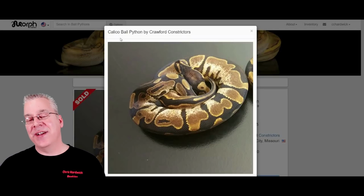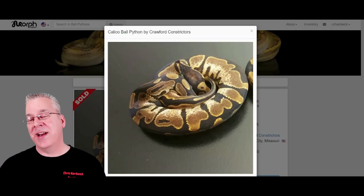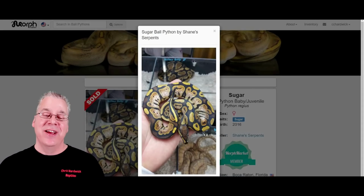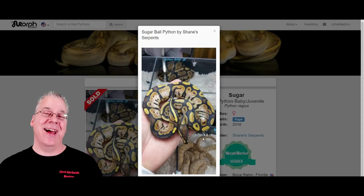And essentially what Calico does is it brings up a lot of the white on the sides of the snakes. And there's different degrees of Calico. There's different lines. Some of them just have a little bit of white. Some of them I've actually seen the white coming all the way up to the top ridge of the snake. And believe it or not, Calico is the same thing as sugar. Here is a sugar. And if someone handed me that snake, I would say, yeah, that is a Calico.